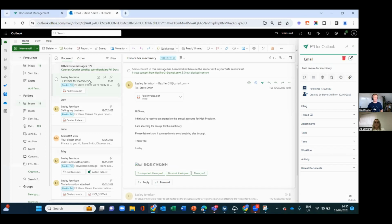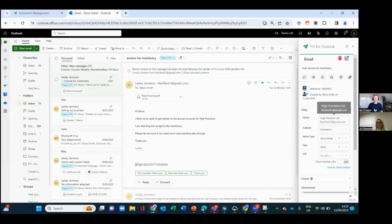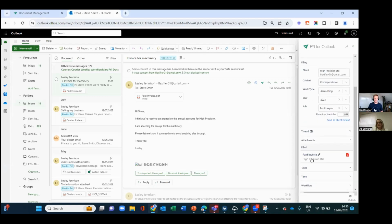This is how emails get filed automatically. We've got this invoice that's been received. We can see it's been filed in FYI, and that's great, nice and easy. Now there's a couple of things going on here. I could go in here and add some extra filing details. These have all been pre-configured with the metadata that I wanted.